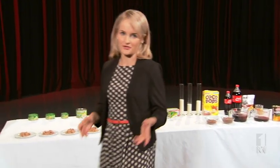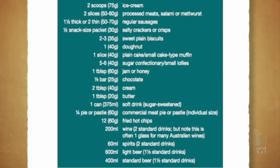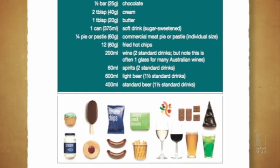We're not saying this is a giant conspiracy, or even a fun-sized conspiracy. It's just that serving sizes are complicated and confusing, and that can make it harder to keep track of your actual consumption. If you do want to know what you should be consuming, a good place to start are the Australian Dietary Guidelines, although they can be a little bit depressing.